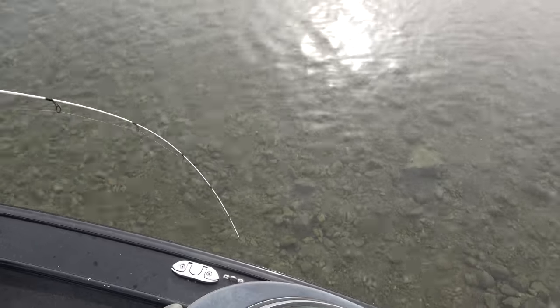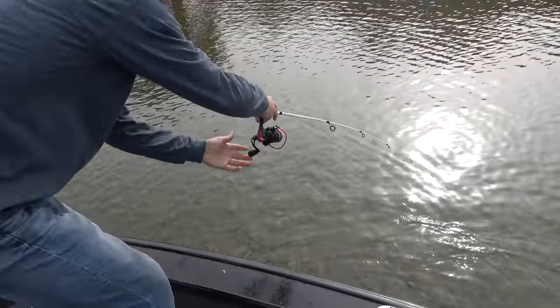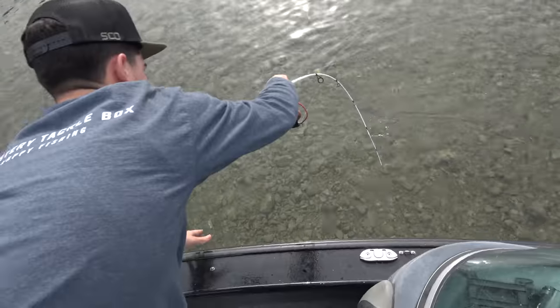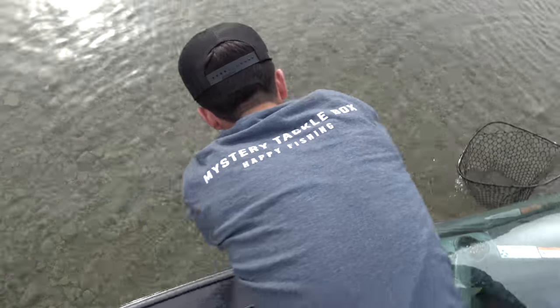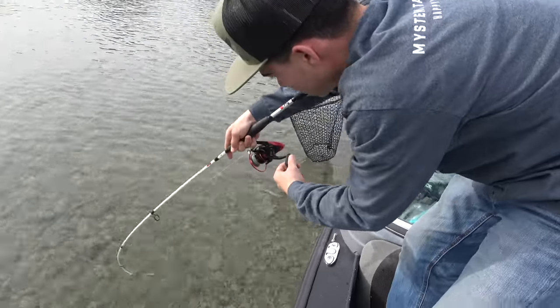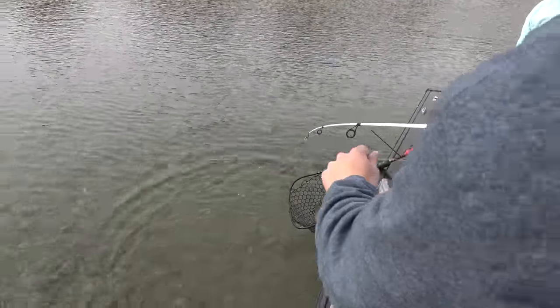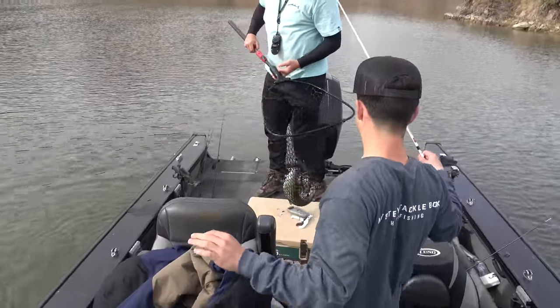It's coming towards. Oh, there he goes. Oh, he just ran. He just ran straight at the boat. Here he is, here. Oh, jeez. Oh, it's one of those big old females. That's why she fought so hard. How cool. She just ran straight for the boat, tried to beeline under it.